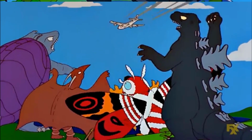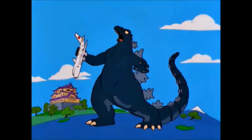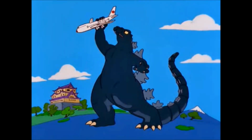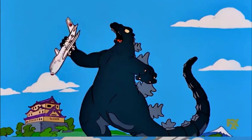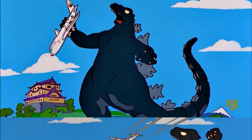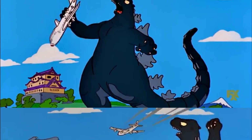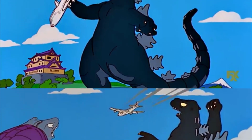Godzilla grabbed the plane, kind of shook it in the air, and then while letting it go, Godzilla attempted to throw a tank at the departing plane, only for it to miss by a long shot, causing Godzilla to humorously kick down a tree in frustration. Godzilla was navy blue in color with light greyish blue dorsal plates. He looked good overall in this one, considering the fact that it's The Simpsons.